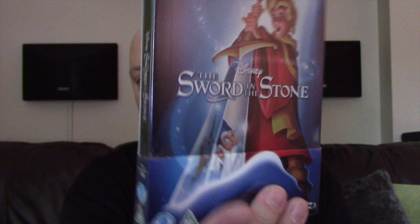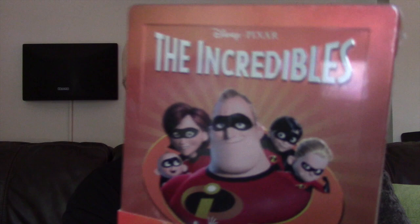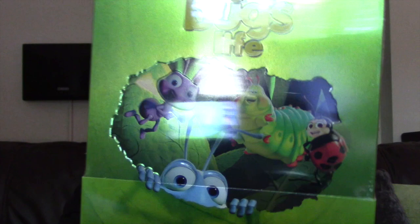Then I picked up The Incredibles, long time ago. See, that's how long ago it was. Top movie. It's in my top 10s of animated, made a video of that as well, check it out. And this is number one, A Bug's Life, absolutely love A Bug's Life. It looks amazing on Blu-ray. Really, really dope. Sorry about all that glare.